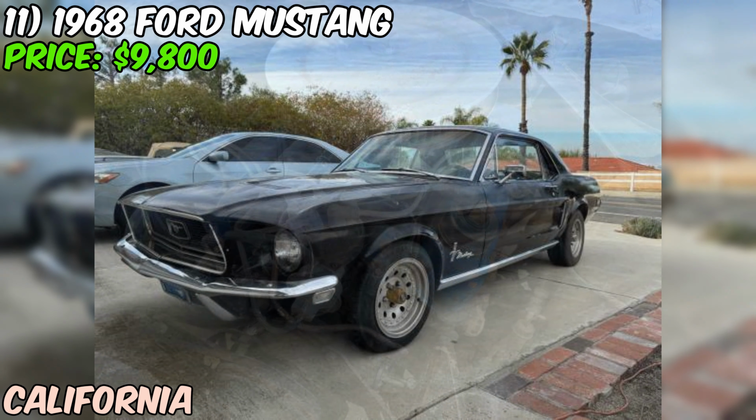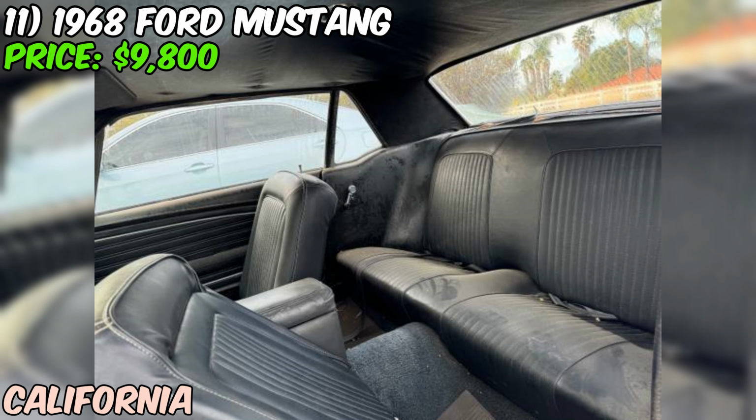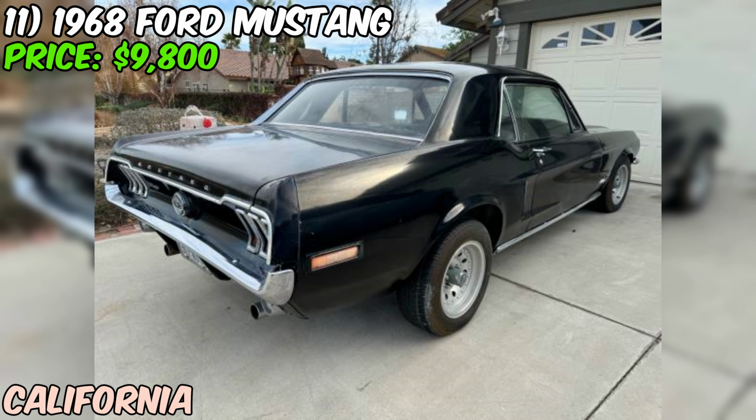Now, I do want to be upfront about a couple of things. The seller mentions that the carburetor needs to be rebuilt, and the car has been sitting for a few months, so it may need a little bit of TLC to get it running like new again. But hey, that's part of the fun of owning a classic car, right?